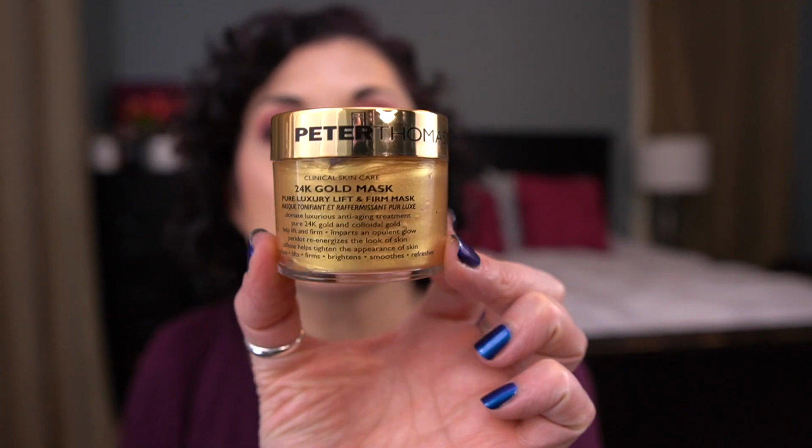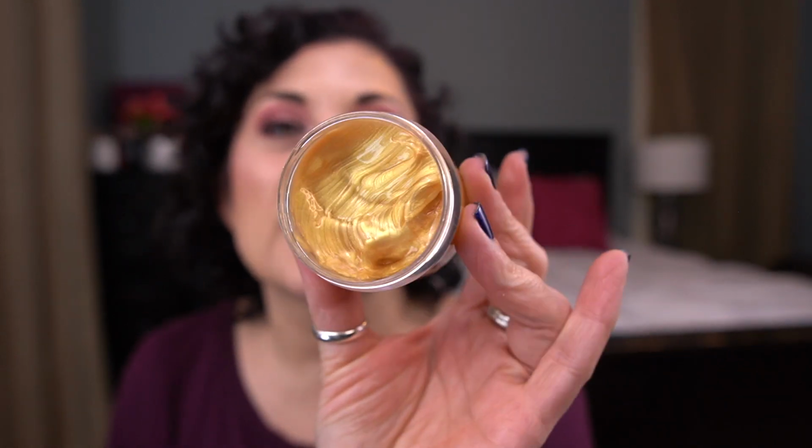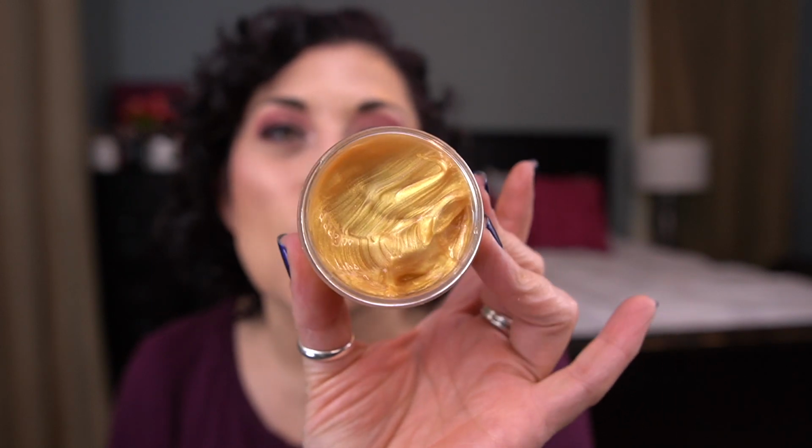And then I have two masks. They're both by Peter Thomas Roth and they're both 50 mils. This is the 24 karat gold mask. And I'm trying to remember if I used this last month. I may not have. I know I've used it at least once, maybe twice, but I can't remember if I used it last month or not. But I've definitely used this one.